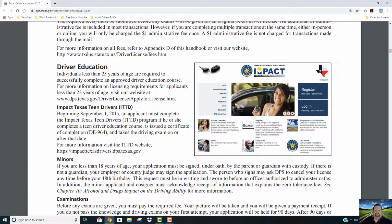Now, the difference between the two is that with the teen course, you have the GDL program, where you have phase 1 and phase 2, whereas with the adult course, you don't have a GDL, and you could take the adult course in as little as 6 hours, whereas the teen course, you have to do over 32 hours over a period of 16 days. You also must hold your permit for 6 months, and you have a lot of restrictions on the provisional license. So there's a difference.